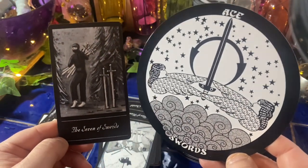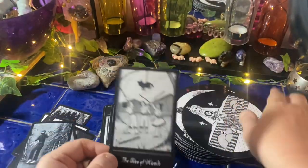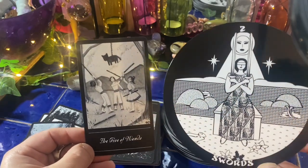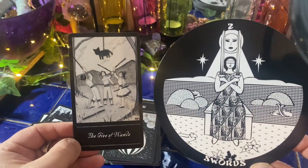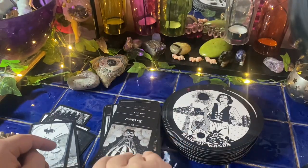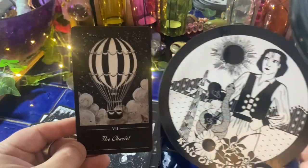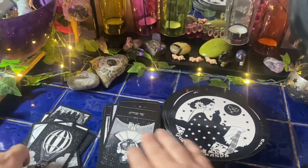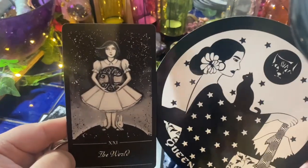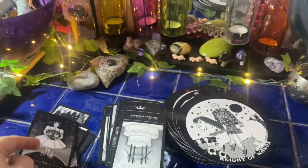And the Ace of Swords with the Seven of Swords. I love these cards together. The Five of Wands with the Two of Swords. I love it. And the King of Wands with the Chariot. Don't you think visually these two decks are just perfect? The World with the Queen of Wands.